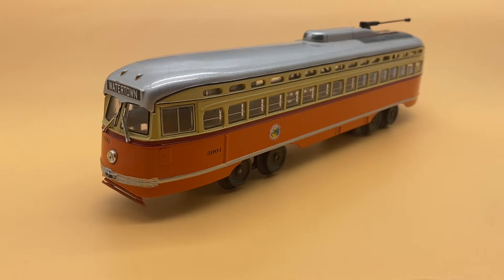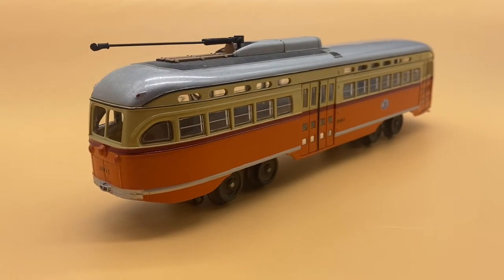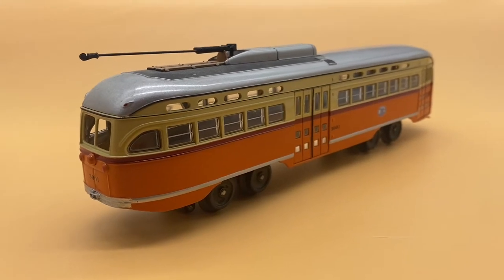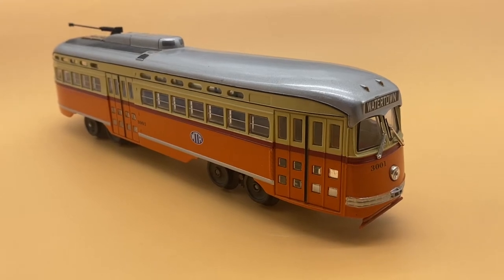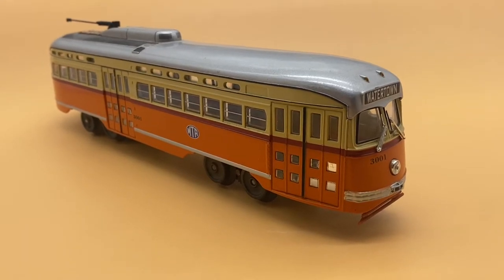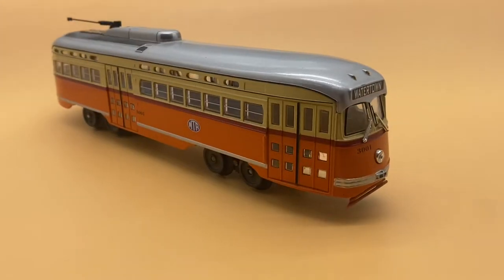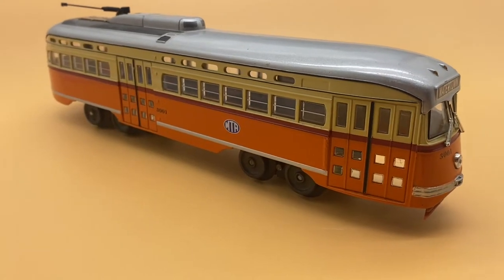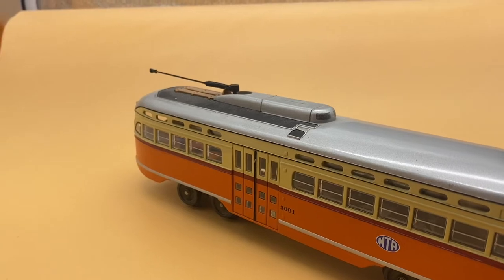Today I want to show you one of my prized possessions, my PCC streetcar. For those of you that don't know, the PCC stands for President's Conference Committee. The first PCC cars were built in the 1930s. They're designed to bring ridership back to the trolley systems, which had been declining due to other sources of transportation. And the economy was still recovering from the effects of the Great Depression.